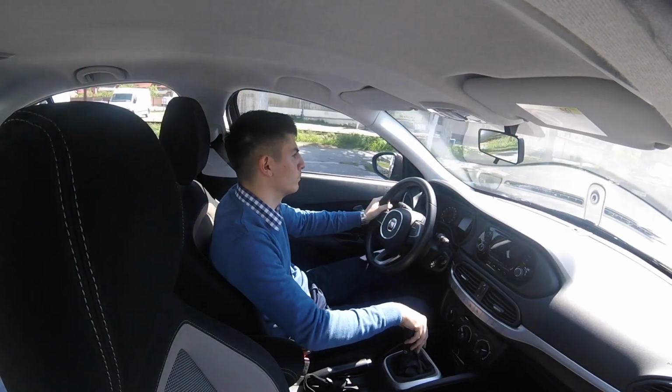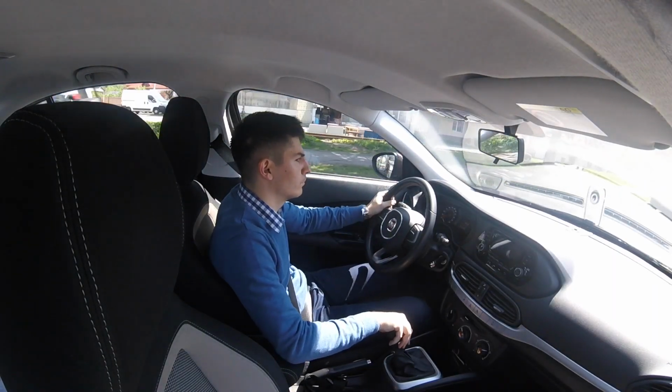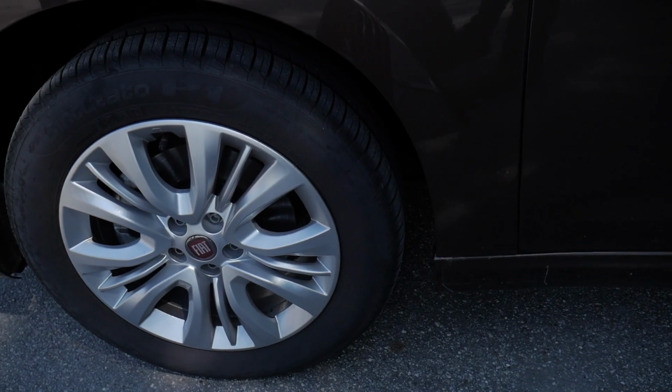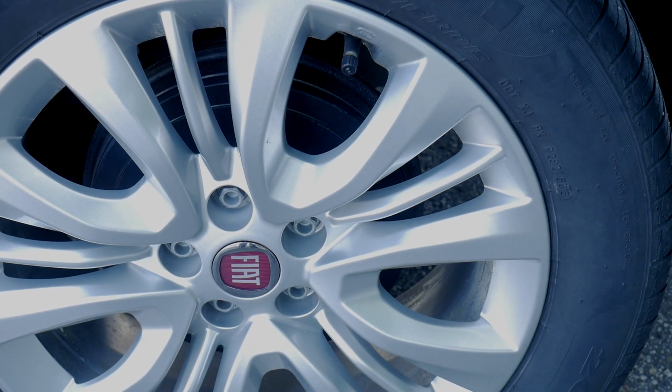It also comes with 15-inch alloy wheels which look nice. The Fiat Tipo features ventilated discs on the front axle and drums on the rear axle.